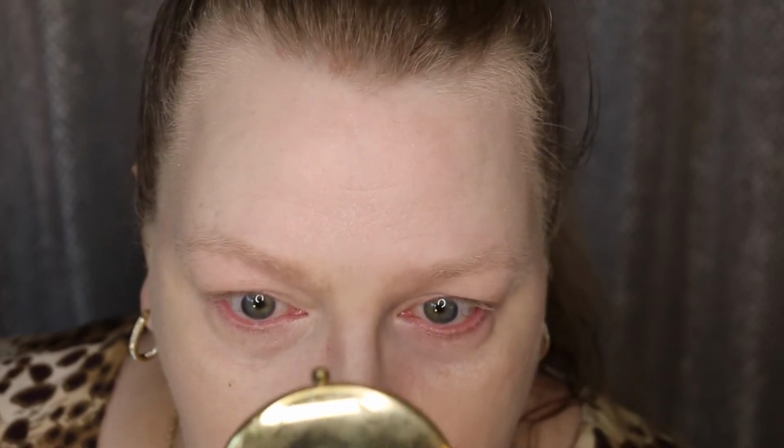Well, that blended in real nice. Real nice. It's definitely radiant. My under eyes do not look matte. So, oh boy, I hope it's not. It looks like it's gonna crease a lot, but we'll see.